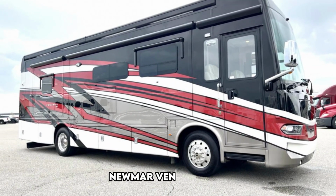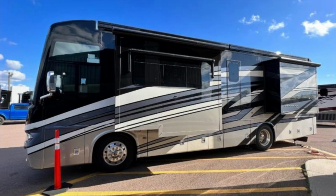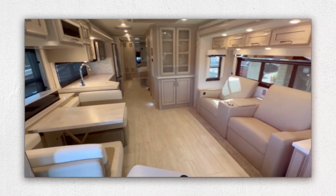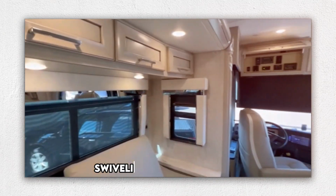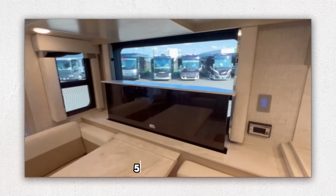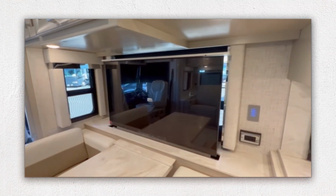Introducing the Newmar Ventana 3512, the first diesel Class A motorhome, offering unparalleled customization options to suit your preferences. Inside, you'll discover a wealth of seating options, including an 84-inch sofa, sleeper booth dinette, swivel captain's chairs, and a unique dry bar for added convenience. Entertainment is at your fingertips with a 50-inch 4K LED TV on a power lift next to the dinette.